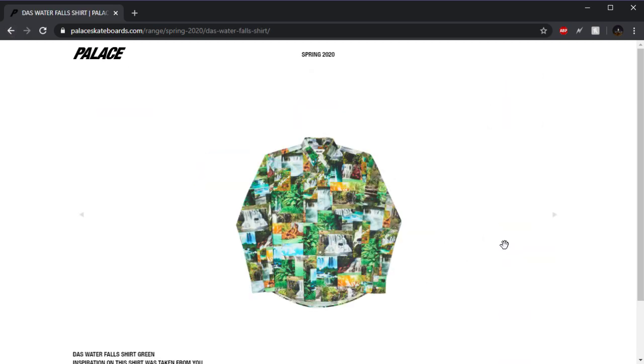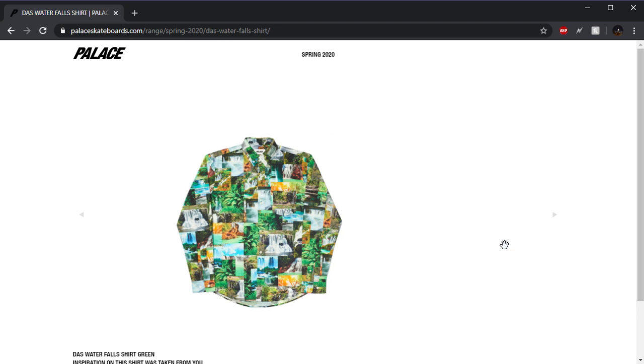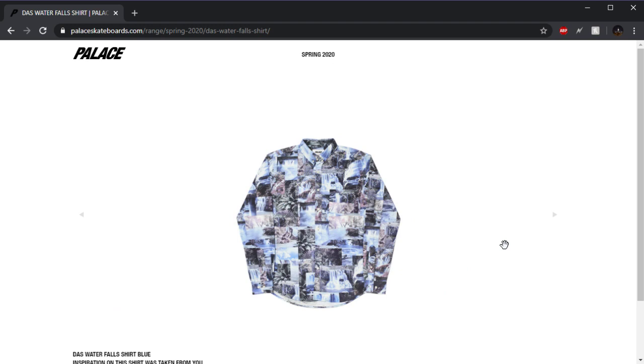All right, so we're getting into some of their button-ups, or, you know, the last one was a button-up as well. This is the Waterfalls one, which is pretty cool. And then surprisingly, they also have it in kind of a blue hue colorway, which is kind of interesting.